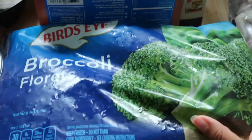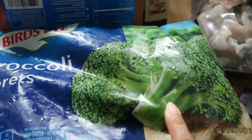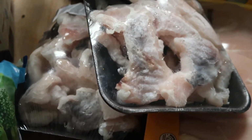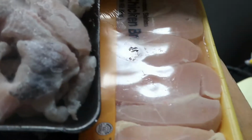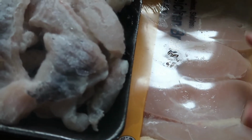I have a big bag of broccoli florets for like an Alfredo. I put broccoli in our Alfredo. I put broccoli in just about anything, it's our preferred vegetable. And then over here, I didn't get much meat because we don't have much room right now because we haven't brought our deep freezer here yet. But I got, these are the catfish nuggets. I got two packs of these. And then I got one pack of chicken breast that I'll portion off. I'll probably package half of this. Yeah, this will be two packages, so two servings for two meals.